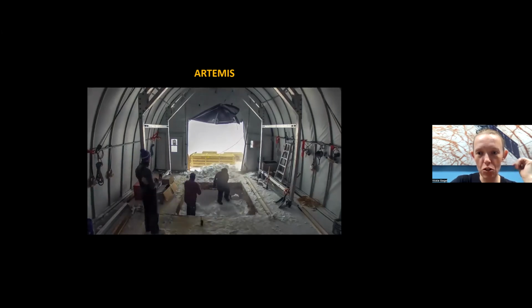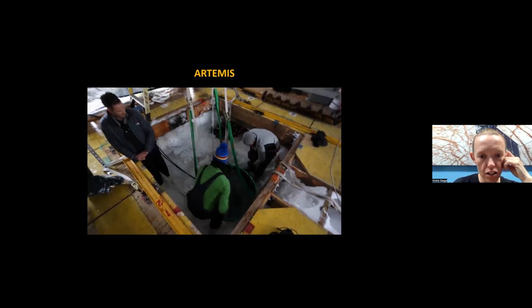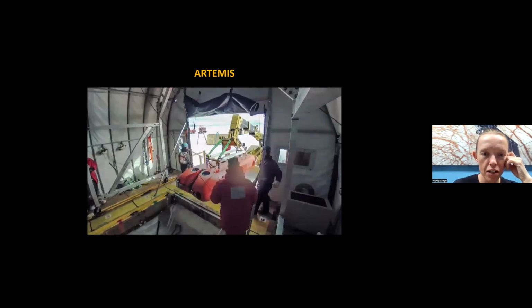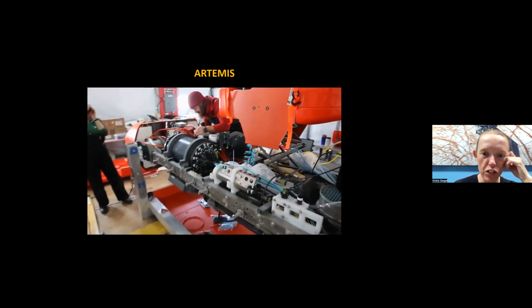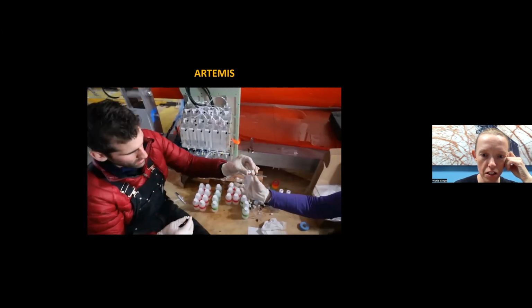We actually had to put that big culvert pipe in so that the hole wouldn't refreeze. We still had to chisel it out every day. There's the robot and its big crate being taken to the site. You can see how many people are involved here. This was a huge operation. Long range vehicle, but man, it was a lot of work.